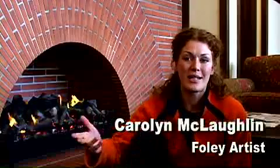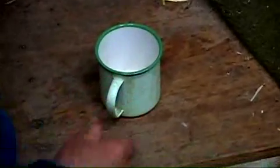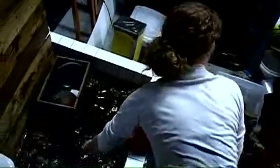Actors do what's called ADR, and they replace their dialogue, and then we go into a sound recording studio and recreate everything that you see. So we've got our footsteps, we've got people drinking cups of tea, or doors closing, people having meals, you know, knives and forks. And on Kong there's a big boat called the Venture, so everything that happens on the boat we recreate. All of the stuff thrown overboard, like every single crate landing in the ocean, they're all done individually.